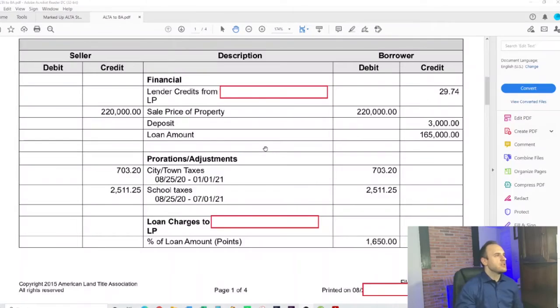For the most part, those are the common expenses that you can expect to see when you buy a house. But real quick, I'm going to pull up an ALTA statement from an actual transaction so you can see some real life costs that were paid by a buyer. So real quick here, we'll just run through an ALTA statement. So here is the sale price of the property.